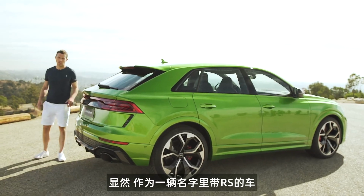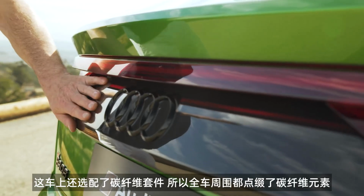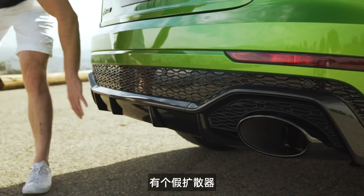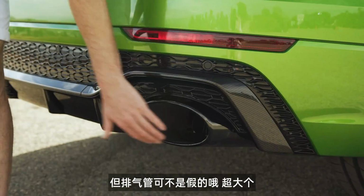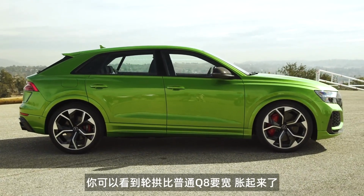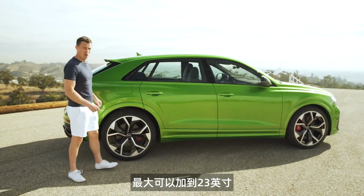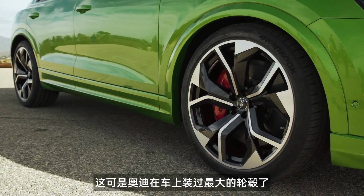Obviously, being an RS car, there's some serious styling upgrades. You've got the RS badging. This one has the carbon pack on it, so you've got carbon elements around the place. You've also got a bigger rear bumper with a fake diffuser. There's some fake vents there, but these exhaust pipes, they're not fake. They're absolutely massive. As you move down the side, you'll see that the wheel arches are actually wider than the standard Q8. They're blistered. Wheel sizes start at 22 inches, but go up to 23 inches, which are the biggest fitted to any Audi ever.